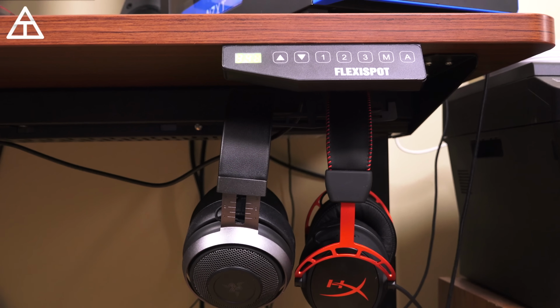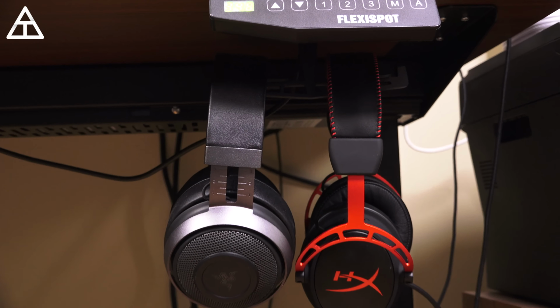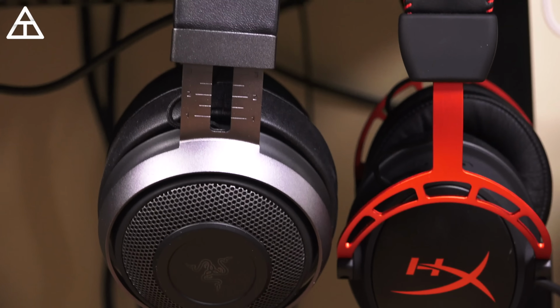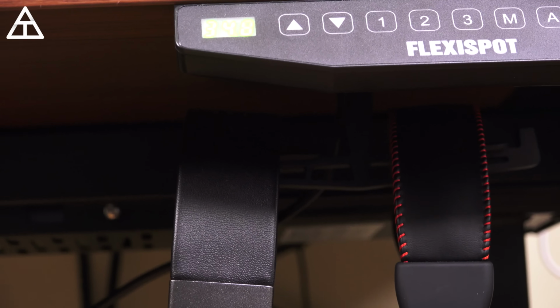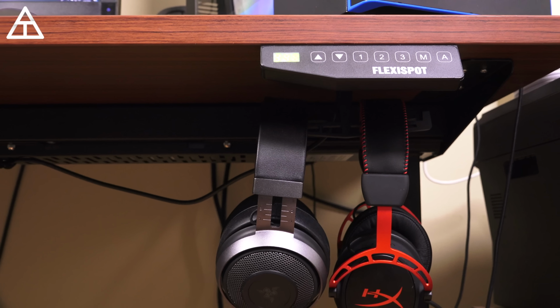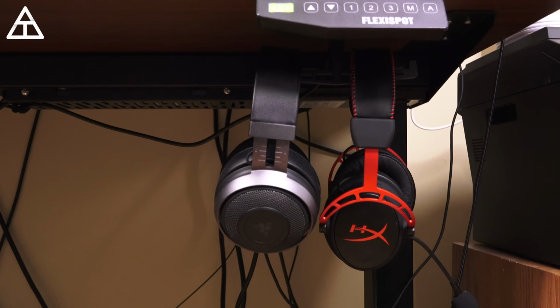We're gonna go mobile for this part, and this has been another one of my favorite purchases, and that would be this underside desk headphone hanger. And you'll see I have a couple of headsets right here. However, just being able to get them out of the way and just have them hang there, it just doesn't run into my knees or anything. It's just been so handy, because I used to put them on top of my desktop, which was very inconvenient.